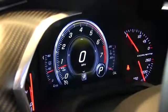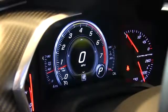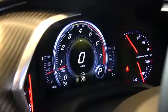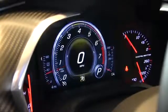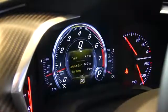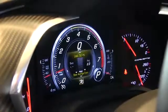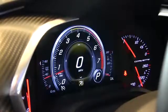Taking a look at the driver information center here, we're going to start with our different drive modes. So we're currently in the weather mode. You then get eco, touring, sport, and track mode. So as you can see here, we have our digital speedometer up front, but you're able to look at a couple other different information centers. You have your trip information, fuel range, oil life, tire pressure, average, econ, fuel used, as well as engine hours.